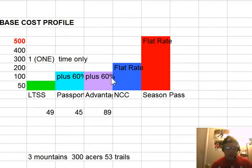Then your next two options come in at the Advantage card, which is a card that gives you 40% off. You pay a base rate of $89 for individual, and family is $159. Then if you need to rent, you have to pay an optional $49 for each renter. And then again, if you rent or need a lift, it's basically 40% off at that point.